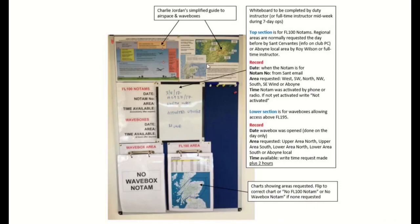Okay, so in addition to all the formal airspace stuff that's going on with the maps, outside the office you'll see this board. We've got Charlie Jordan's Simplified Guide to Airspace and Wave Boxes, worth a read, it's very good, clarifies a lot of things that I've said in this video. This one's going to demonstrate what NOTAMs are actually in place today. And then down here you can see a picture of the NOTAM that we have in place. So this is outside the wave boxes. This is just for general cross-country flying. So the NOTAM will say the area and the time it's activated from and when it's active to. And in this map you can see the area that's been covered.